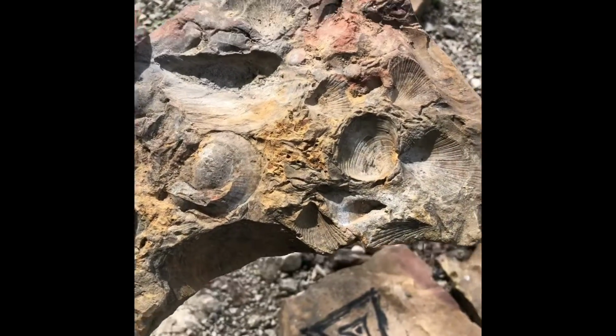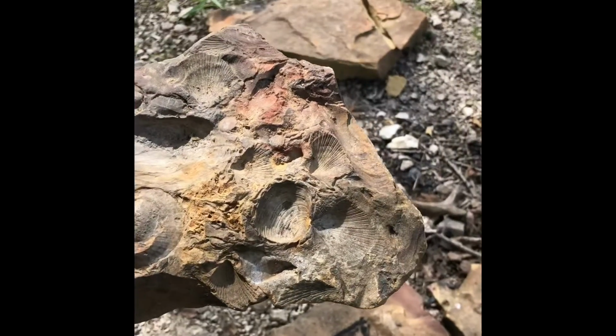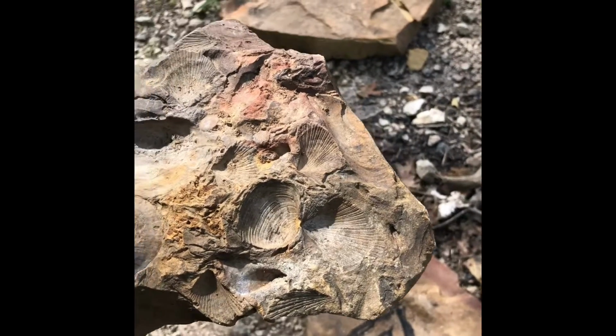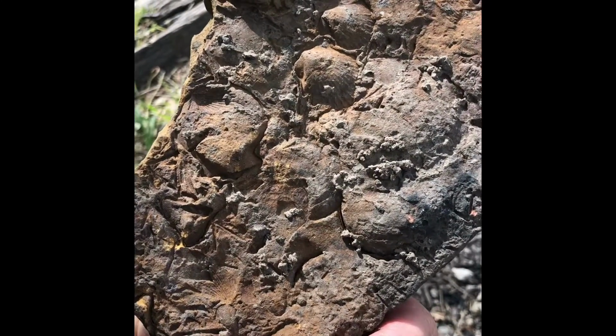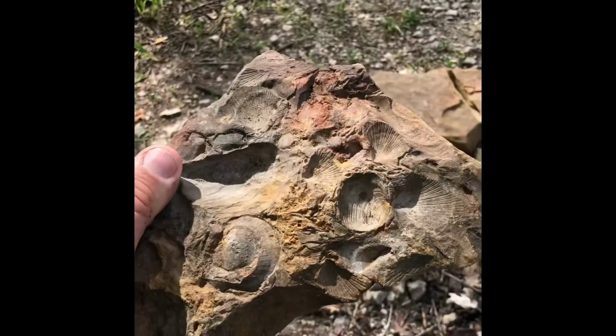Sitting here, chilling, I look down in amongst some of these rocks. There's some fossilized rocks in this bad boy. See the little seashells and whatnot. I don't know about you guys, but I kinda dig that kind of stuff. It's fascinating when you think about how old some of that is.